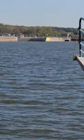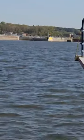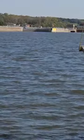Tell me where you're from, what you're doing today. The reason he's sitting right on that wall, but he's gonna assist that pretty large towboat into the lock.